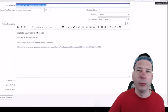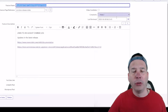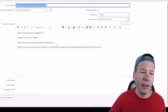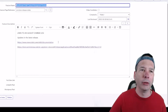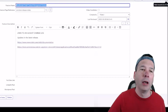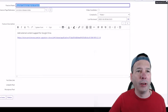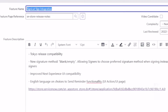This is an interesting one. I'm not going to be too negative about this other than to say there's no release notes in the store, and the link to their documentation has no release notes around what was updated in this. So not very helpful. New Rocket Orbit content management system. If you're a customer and you're using this, you're going to have to contact them to find out what's in the fix, because it's not in the documentation. Raytheon Connector Hub for AI Search added external support for Google Drive. Good stuff there.